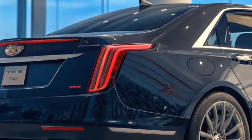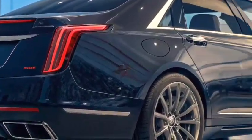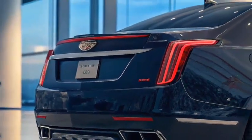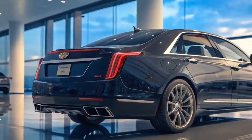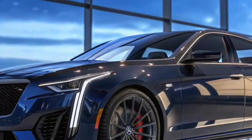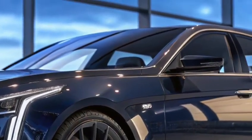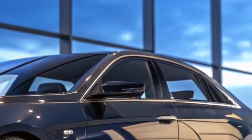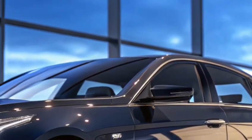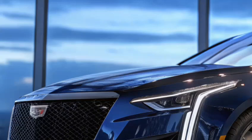Cadillac's engineers have also focused on fine-tuning the driving dynamics of the CT6. The magnetic ride control system has been refined for the 2026 model, allowing the suspension to adapt instantly to road conditions and driving style. Combined with active rear-wheel steering and a near 50-50 weight distribution, the CT6 provides a balanced and composed driving experience. Whether navigating tight urban corners or cruising at high speeds, the CT6 maintains a sense of control and composure that rivals some of the best European luxury sedans.